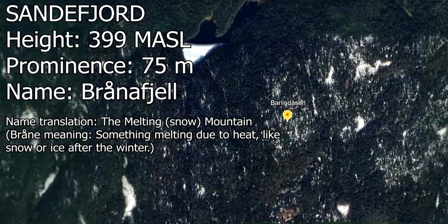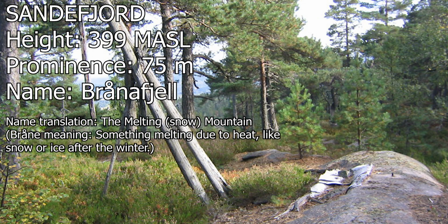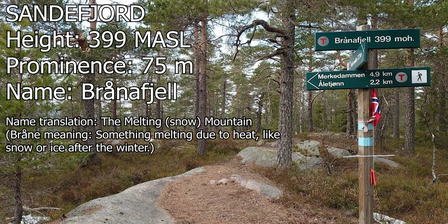In Sandefjord municipality, the highest point is Brånafjell at 399 meters. This became the high point of Sandefjord after they combined with 2 other municipalities on January 1st, 2017. There is a sign on the top.